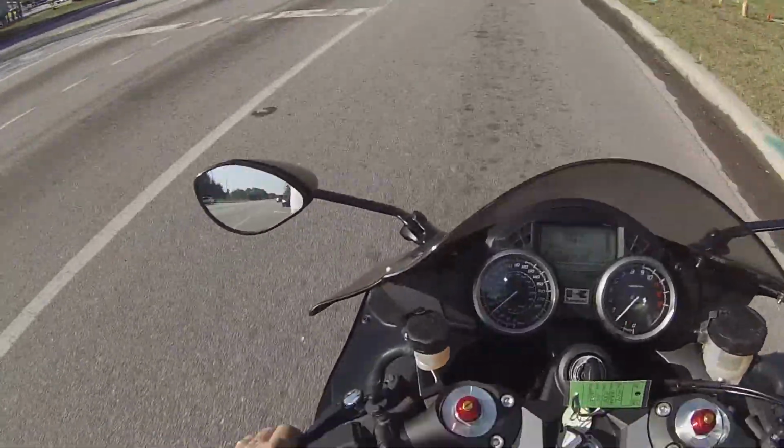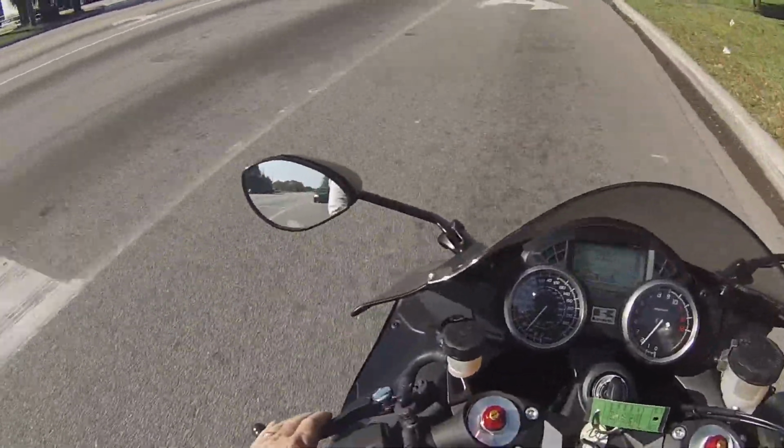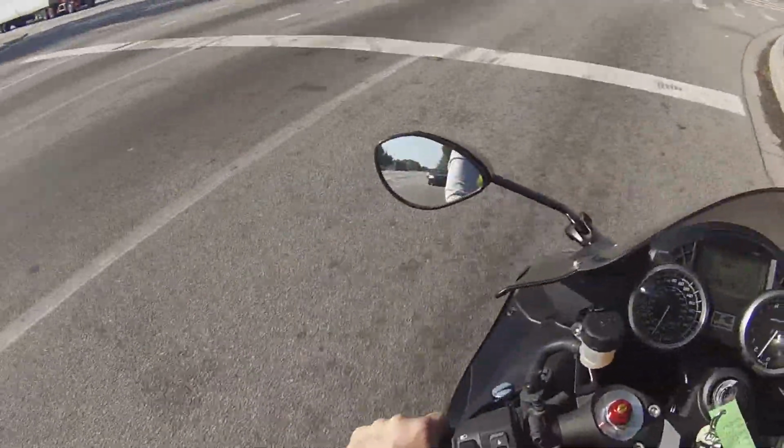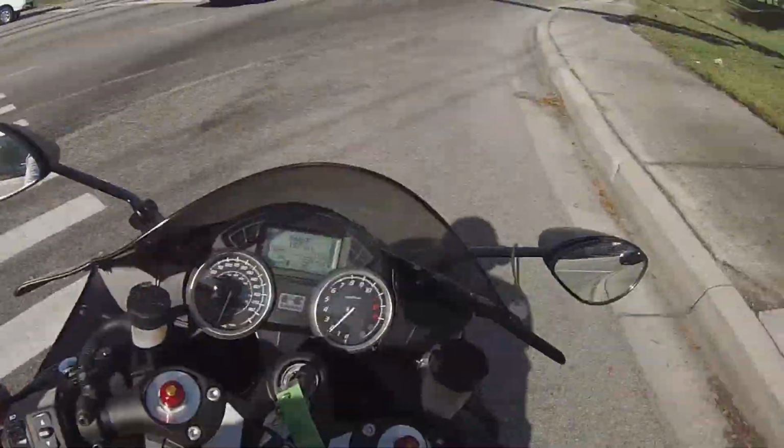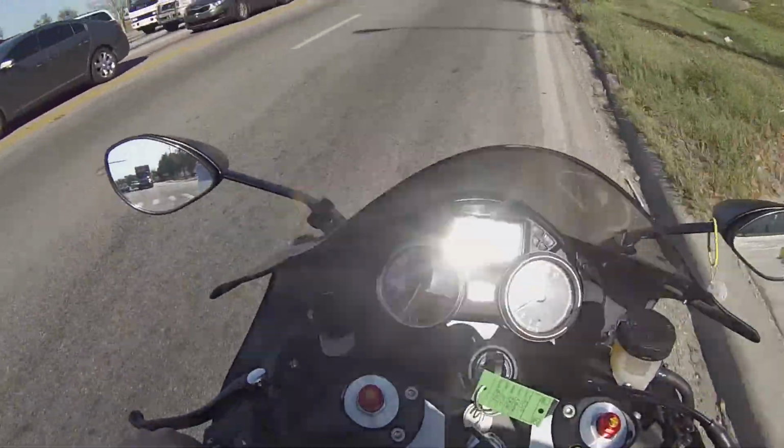So get ready to pull back around, loop back around towards the dealership. When I get off, I'll do a quick walk around the bike and show you what it is. And I think, like I said, when you see what it is, you see the color combination on this thing, you're going to be quite amazed.